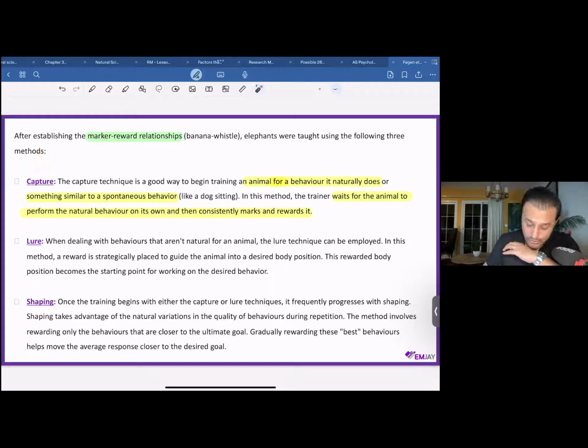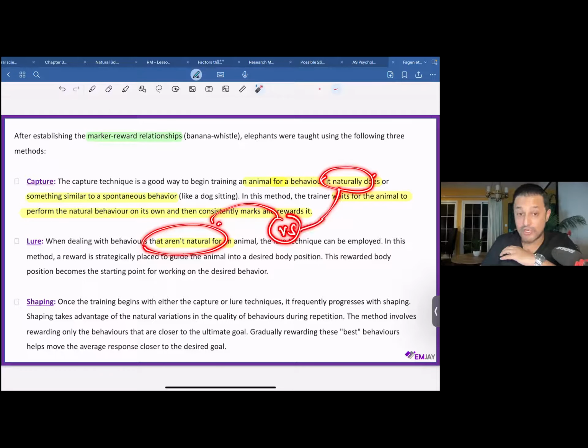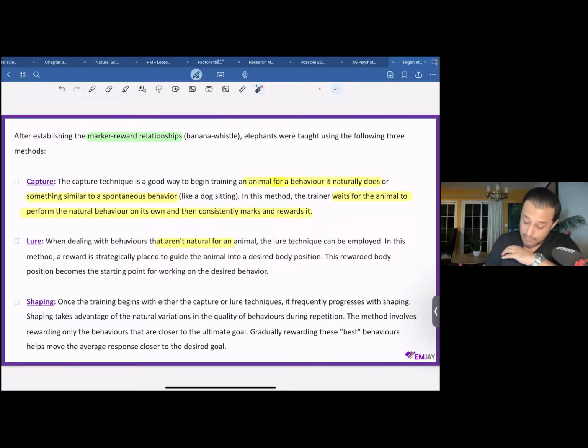Number two, we talk about lure. When dealing with behaviors that aren't natural, compared to what we discussed over here, which is natural behavior, in the second example, lure, we're talking about behavior that is not natural. So when dealing with behaviors that aren't natural for an animal, the lure technique can be employed. In this method, a reward is strategically placed to guide the animal into a desired body position.